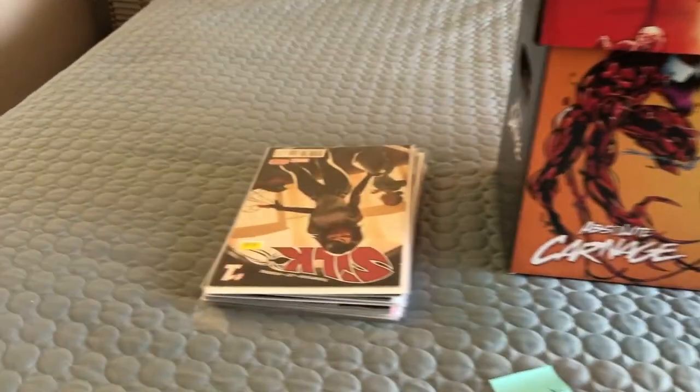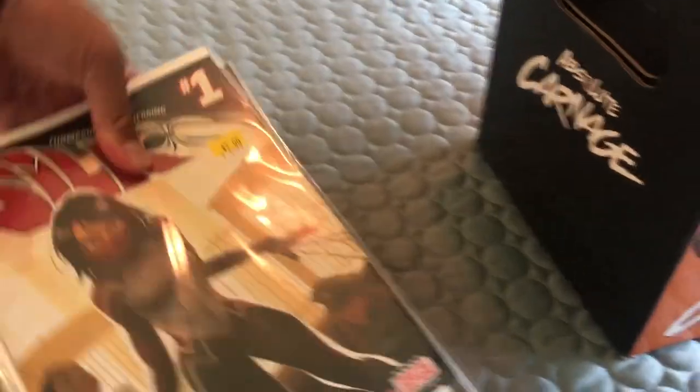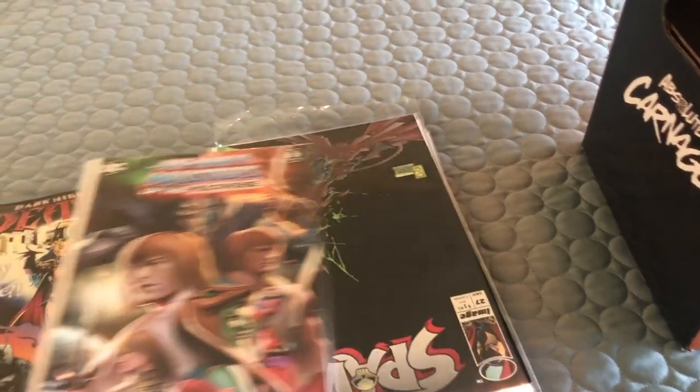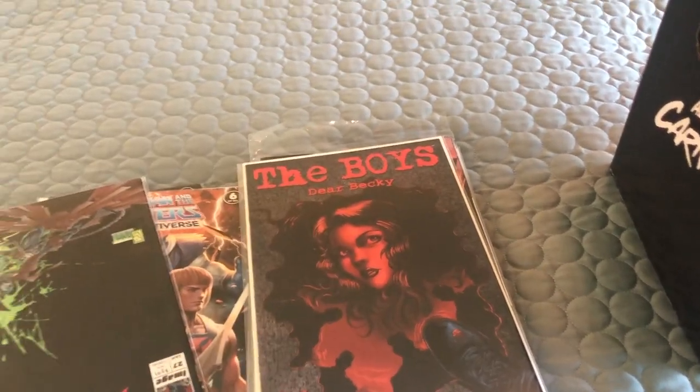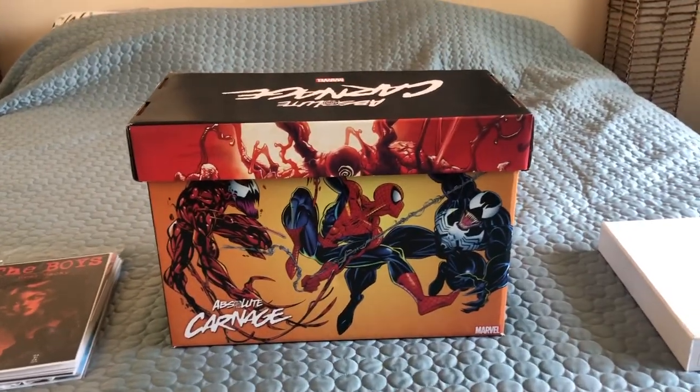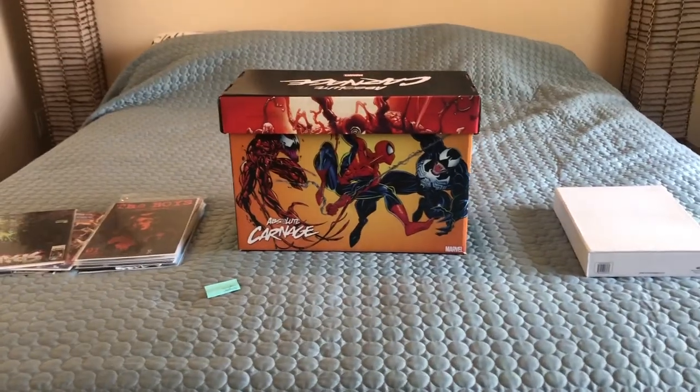And I also bring my reading pile. As you can see, I have Silk Number One, Death Metal, Masters of the Universe, a Spawn book, and Becky the Boys, a couple of books to keep me entertained. But these are things I bring when I'm on a road trip.